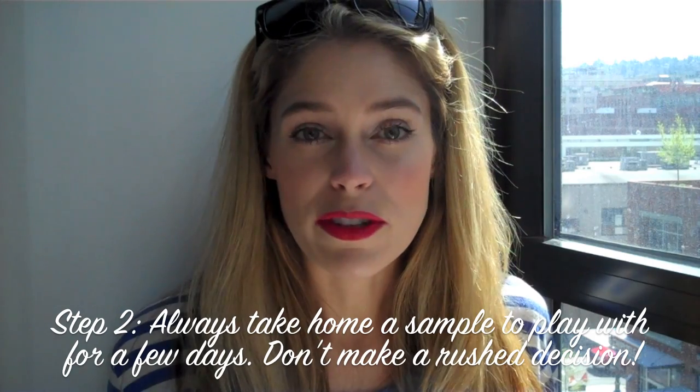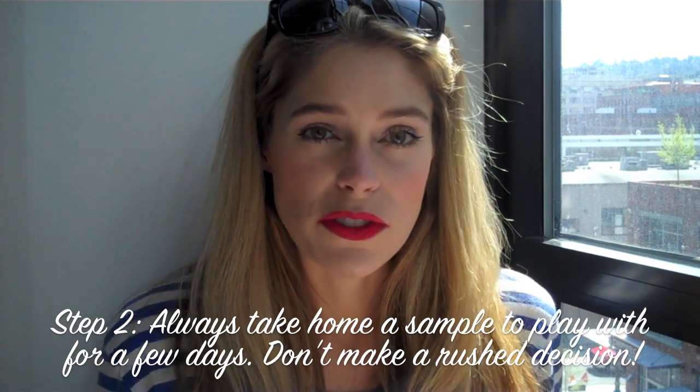So first step, I never ever usually buy a foundation straight out of the department store. I go in there first, I have them tested on me, and then I always ask for a sample, because the lighting in department stores is always so different from natural light or when you get home and put it on. And a lot of the time I don't try to find one for myself. I'm usually pretty good about finding my own shade, but if I'm in a department store, I trust the makeup artists to do a good job of matching my shade.